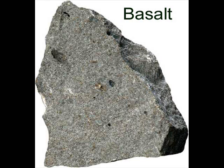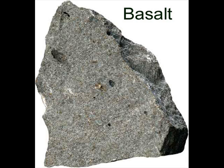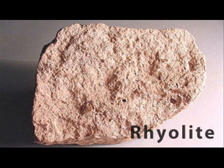Basalt cools a little bit faster than granite, therefore the crystals are somewhat smaller. Next we have rhyolite. Rhyolite is the fastest cooling igneous rock. Therefore the crystals in rhyolite are much smaller than basalt or granite. Even though they cooled at different rates and look different, they still have the same chemical composition. When I say one cooled faster than the other, we're talking millions or hundreds of millions of years.